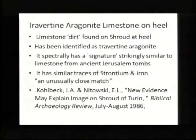Well, when you see that close match, I didn't show you the graphs, but I would say it's very improbable, and I won't give a number on it, that it formed in any other location in the world. The dirt found on that heel mark, and I think also on the knee, makes it very specific that the person who laid on the shroud actually walked on a street that had limestone from Jerusalem. And that was published in a refereed journal, Biblical Archaeology Review. Kohlbeck is a trained optical analyst, and Nitowski is a trained archaeologist who found it. So they're reputable scholars, not somebody trying to just prove the shroud is genuine.